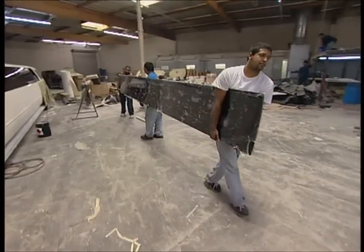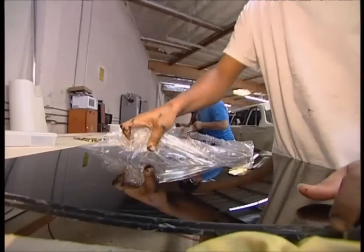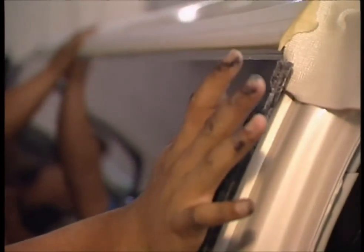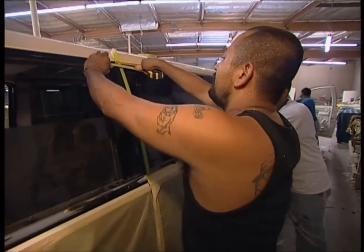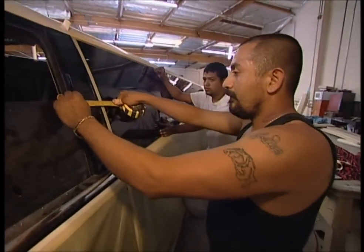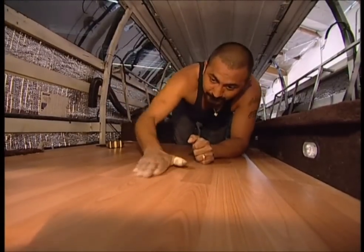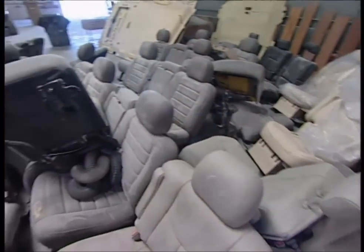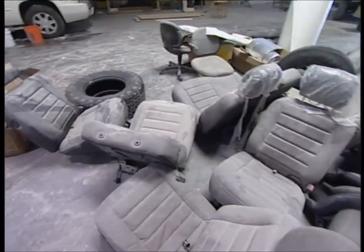And the same goes for the windows, which take 3 men to carry. To achieve that extended look, the windows ideally are made out of one piece of glass, but sometimes that just isn't possible. Wooden floors are fitted because they're easier to clean than carpet. And then there's the seating. The original chairs will be sold.